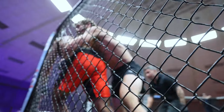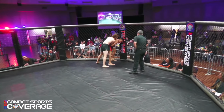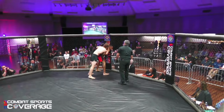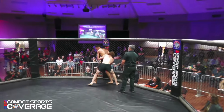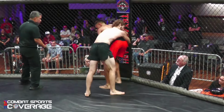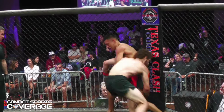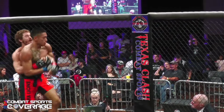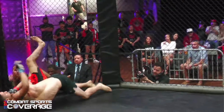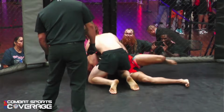Walker looking for a big suplex. Walker's coach is telling him to relax. Walker, out of Bushido Training Institution, looking for a beautiful single high crotch combo. Oh, took the back suplex. Suplex him into the cage. The cage kind of saved that.